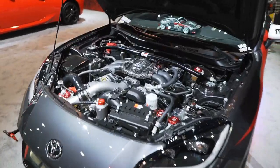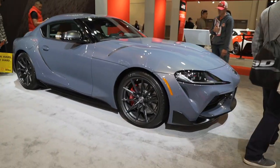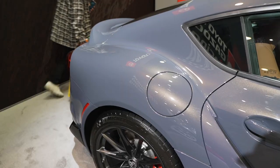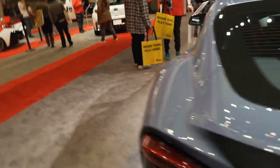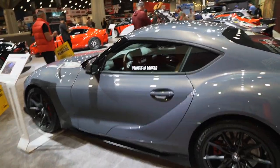It's a new 86, with a host of goodies from HKS. And over here, I want to say this is a new manual Supra, a really nice blue metallic 6-speed manual. Take a look at this paint. It has nice little hints of silver and gold in it. Pearl. What do you guys think? Did Toyota finally fix the issues by having a manual Supra? Let me know in the comments.